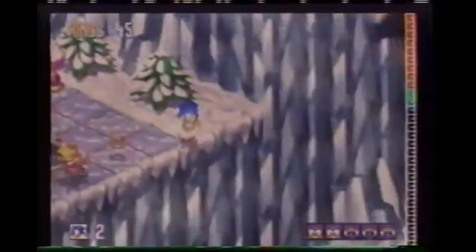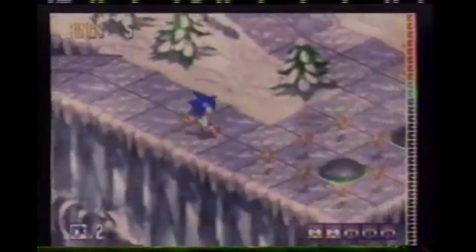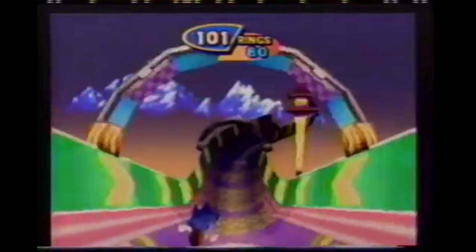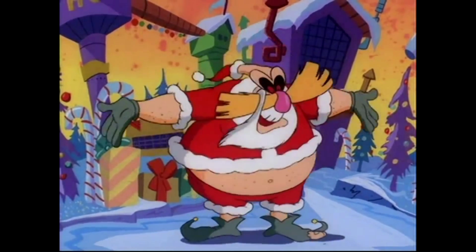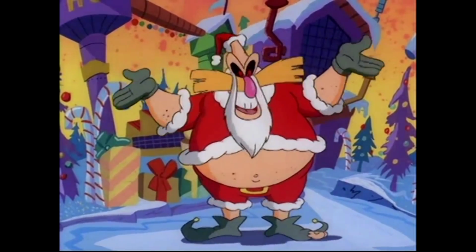Sonic 3D Blast was released for the Sega Genesis in November 1996, with the Saturn version following in early 1997. The game was released exclusively in North America and Europe until 1999 when the Saturn version was released in Japan alongside the international version of Sonic Adventure for Dreamcast. The game was promoted with a Christmas special called Sonic Christmas Blast, which was originally meant to promote Sonic X-Treme and was called an Extremely Sonic Christmas.